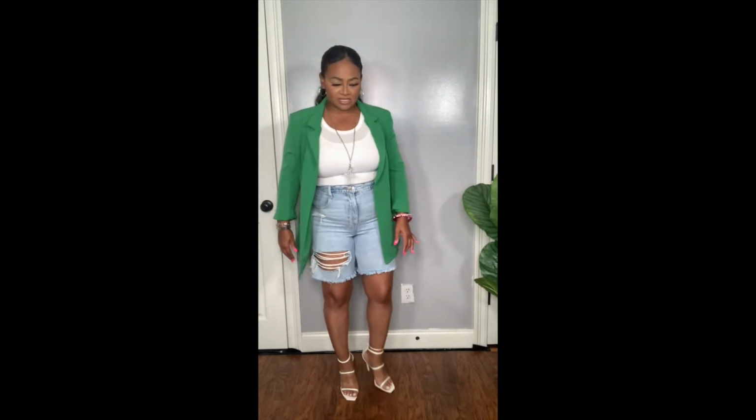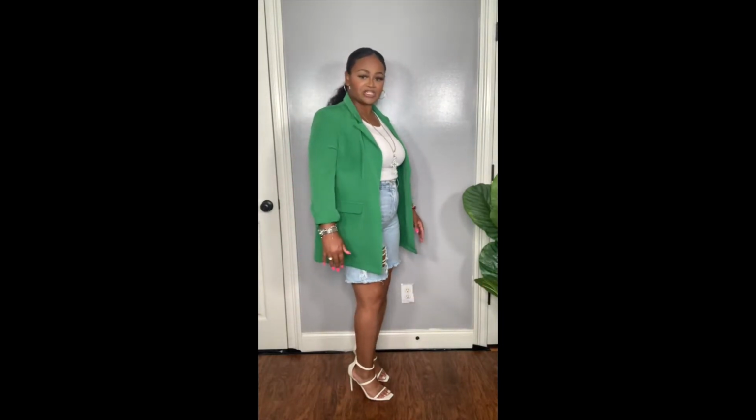And you guys, we cannot ever forget about denim jeans, denim shorts. We have to throw in a pair of denim somewhere, somehow, in our collection. I love these distressed denim shorts. I purchased these from American Eagle. This is the same rib shirt that I had on in the outfit before this one. The rib shirt came from Target.